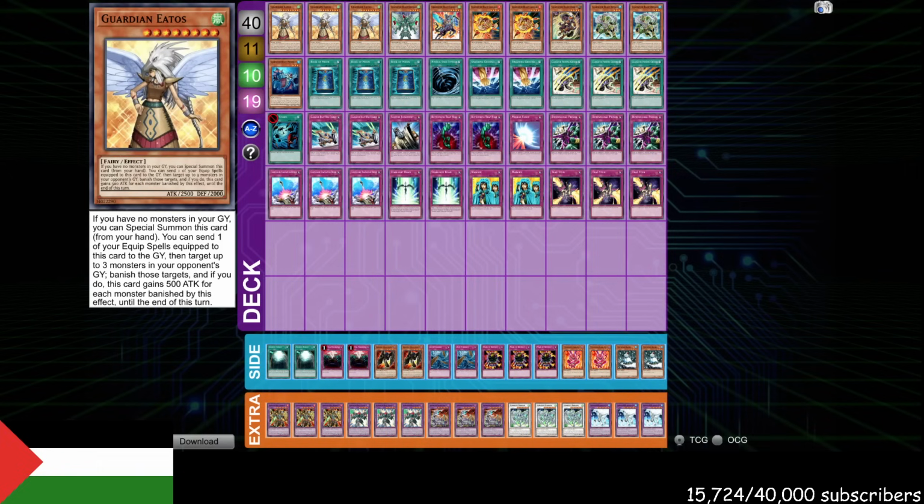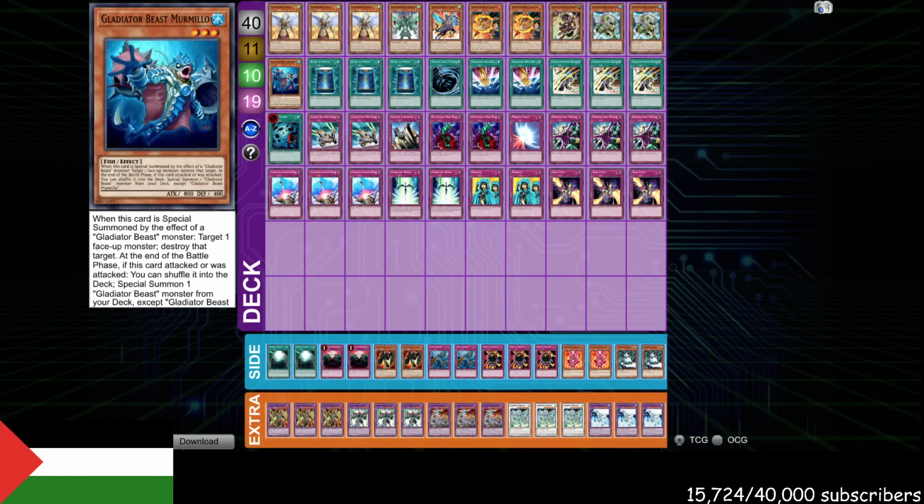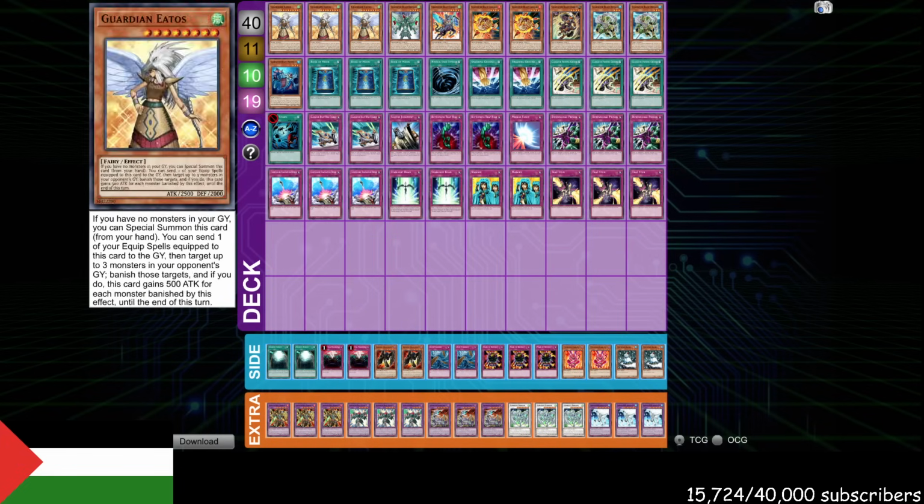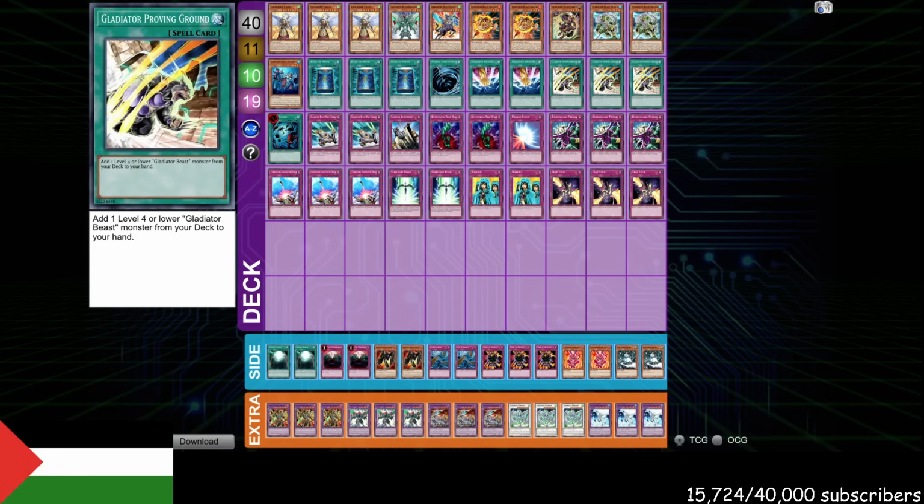It's just such a beautifully simple deck list. And every single hand that you'll draw with this deck is going to be good. It's just how the deck is built. It's awesome. Really, really beautiful deck list. Almost perfect scientifically. You've got 14 monsters with the 3 Proving Ground, which is specifically mathematically very nice.